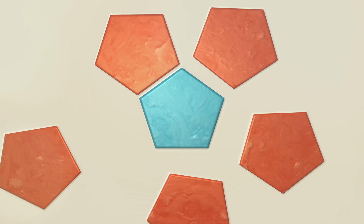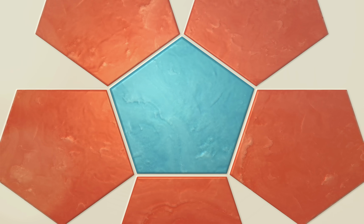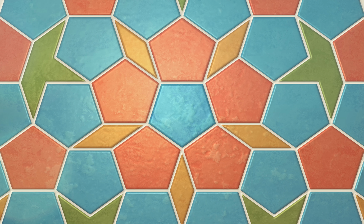Penrose started with a pentagon. He added other pentagons around it and, of course, noticed the gaps. But this new shape could fit within a larger pentagon, which gave Penrose an idea. What if he took the original pentagons and broke them into smaller pentagons? Well, now some of the gaps start connecting up into rhombus shapes. Other gaps have 3 spikes.